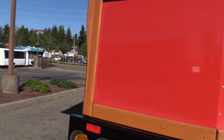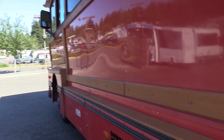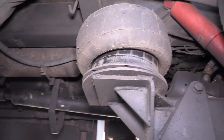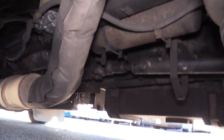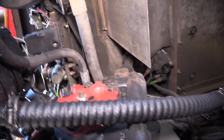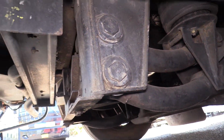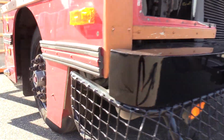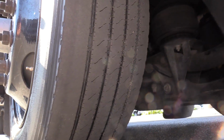Come around the side, the wood is in great condition. There's no parts peeling off or anything like that. You see it's all in there, pretty solid. Going all the way down. Here's your rear driver's side duals. I'm gonna get the camera in as best I can. Here's your front driver's side tire. Here's your front passenger side tire.